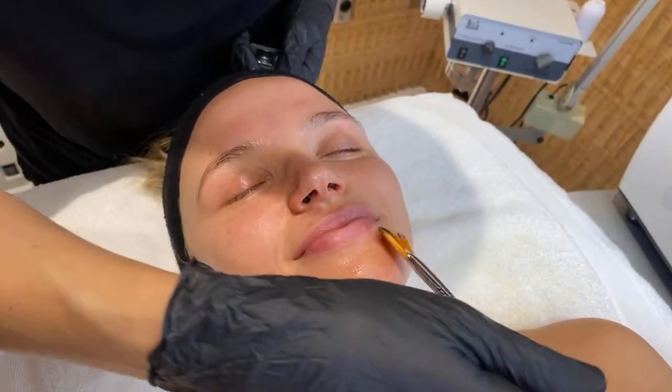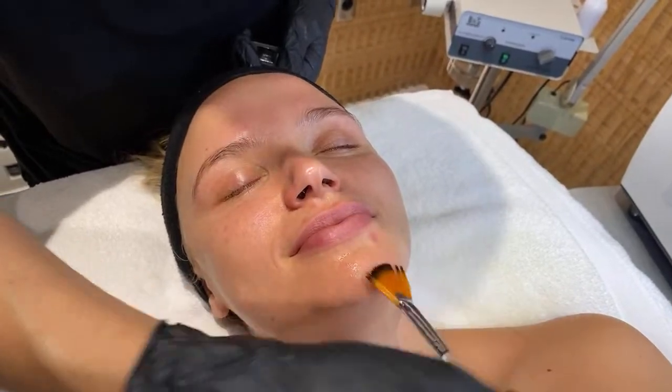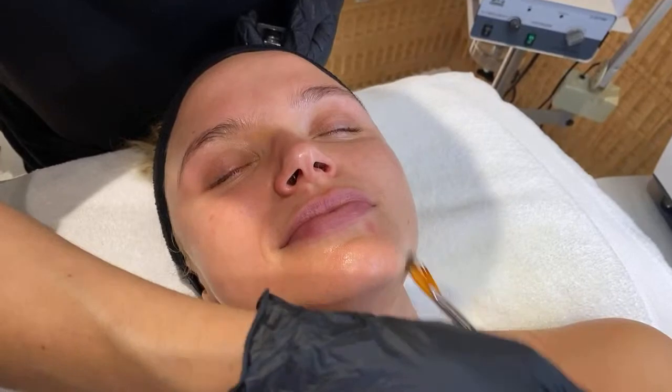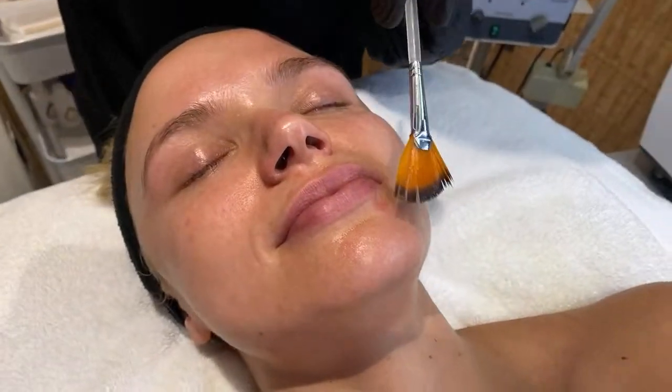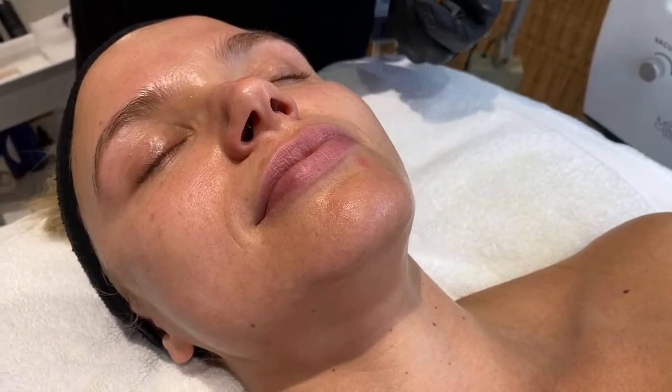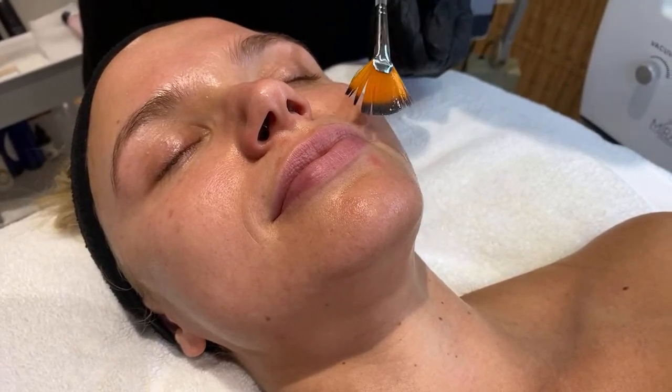Good. So this is going to help also with the skin that was peeling here. You see, it's already taken care of. It's not there anymore. This breakout that was there, and of course fine lines, the size of the pores. So all of this.